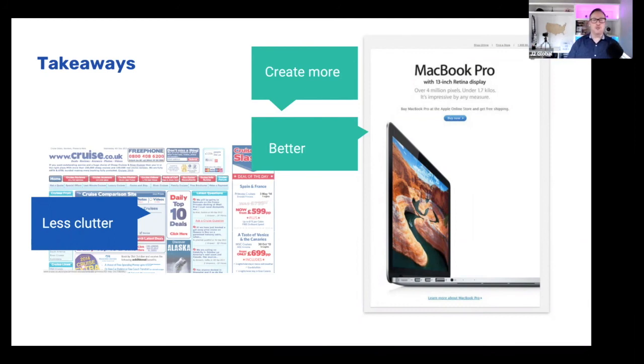Click rates for newsletters, 5% is the average. Depends on your industry, depends on how often you send, depends on the content in your email, but 5% click-through rate is pretty normal. Just again, really depends on your industry.